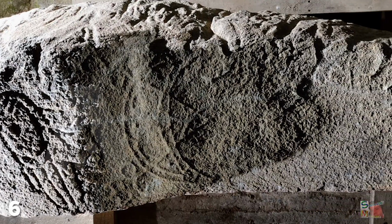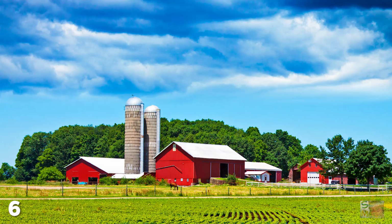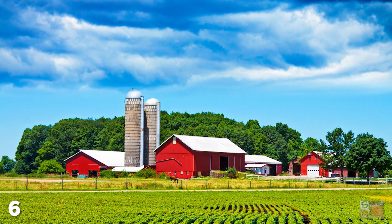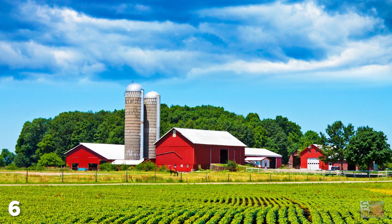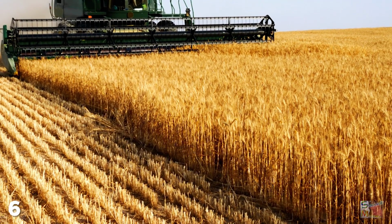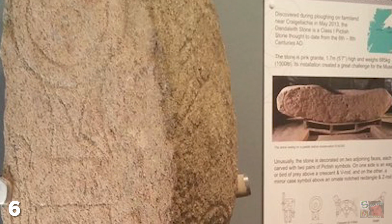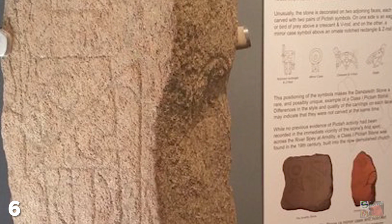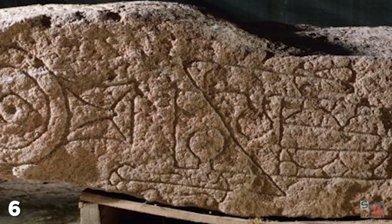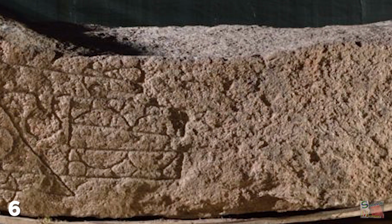At 6, the Dandalaith Stone. In 2013, a Scottish farmer was minding his own business, plowing his field of haggis or whatever, when he accidentally came across a gigantic stone covered in carvings on 2 opposite sides. This stone is over 1.7 meters long and weighs more than a ton.